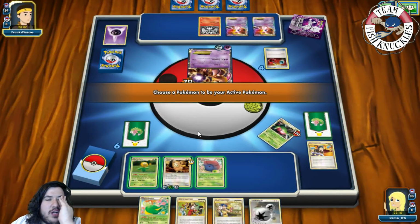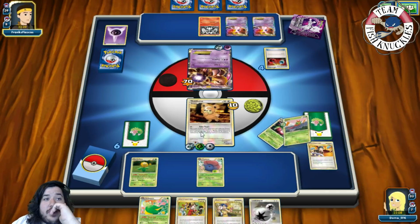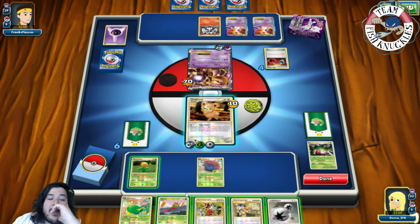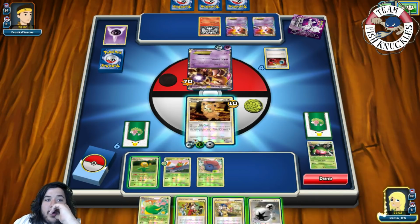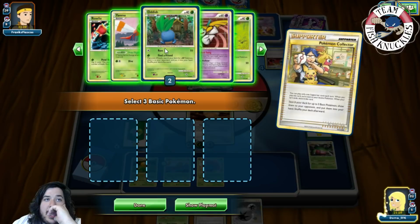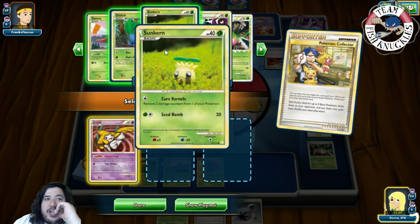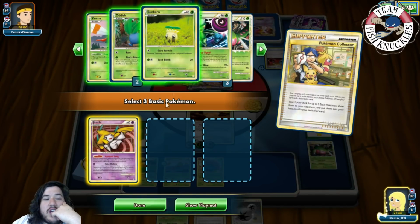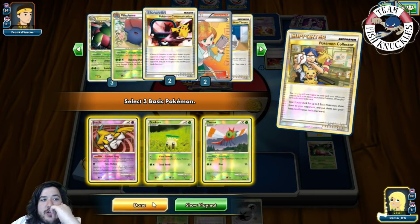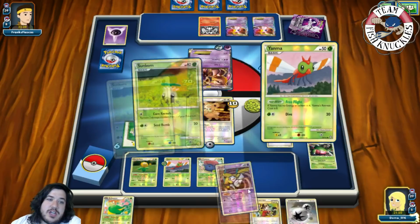Alright, so we're gonna Copycat for 3, unfortunately, which is not a good thing at all. Oh no. So instead of the Teddiursa, okay. On to our turn. What we could do is maybe there's a Yanma, so grab Yanma. We will Collector actually, and I think we'll Collector first to grab maybe a Jirachi. Like Jirachi's probably not gonna be very useful. We'll grab a Sunkern and another Yanma as well. So we'll grab these 3 guys. I think that's a better play for sure.